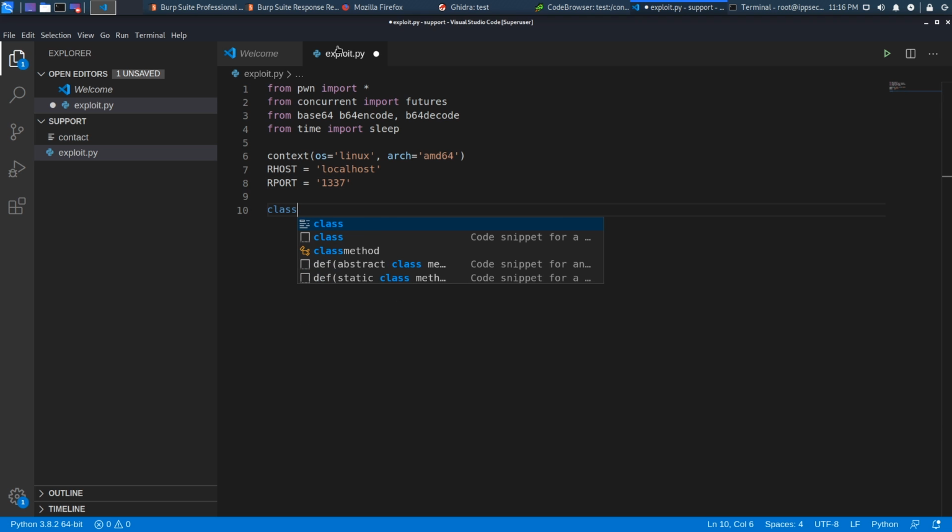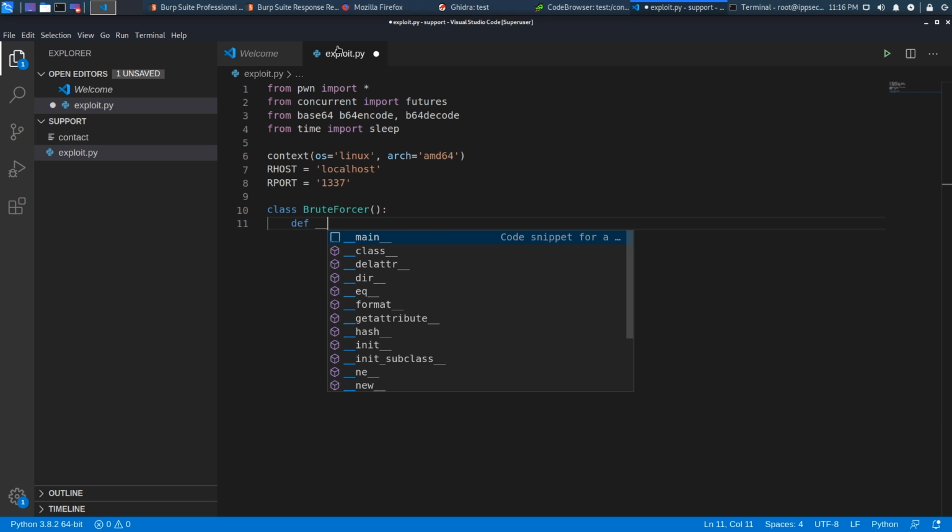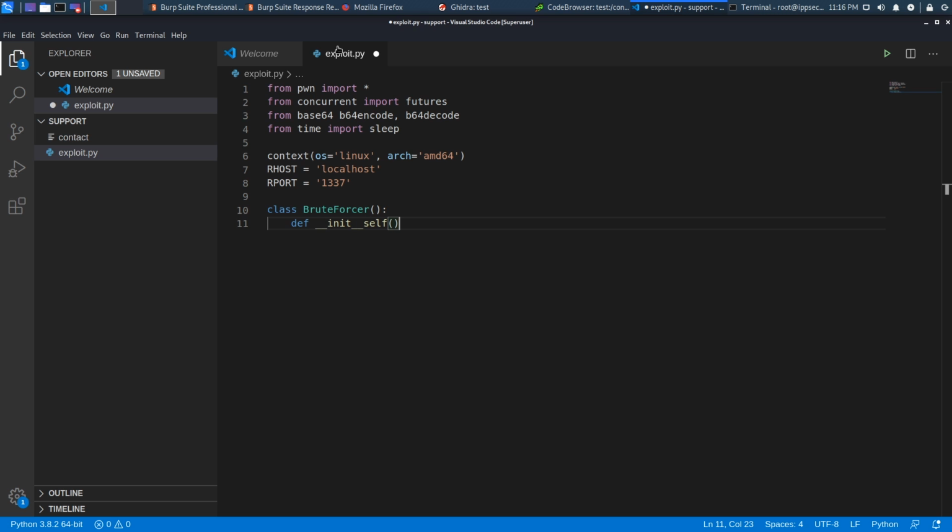And then I'm going to create a class called bruteforcer. Def init self, like that. And let's do previous and result right now. So the very first thing we need is a check byte feature. So def check byte, self and payload.